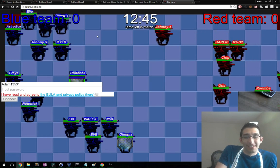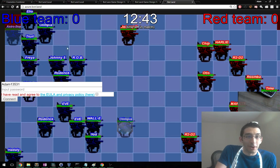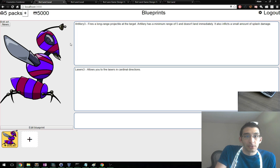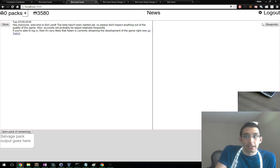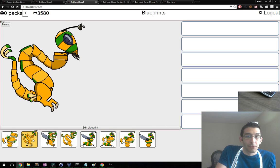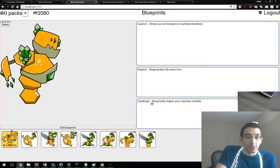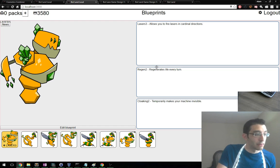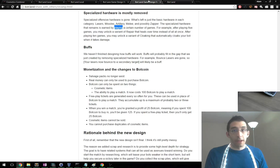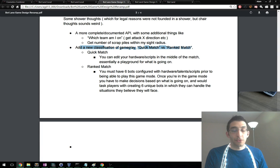Okay, well, whatever. Anyway, when you used to go in here, imagine this UI over here. You used to say, okay, here are all my bots. I've got all of these. These are the only options I'm going to have during the match. So this one, for example, that has lasers, regen, and cloaking, I couldn't change these during a match. So anyway, I think it's interesting.